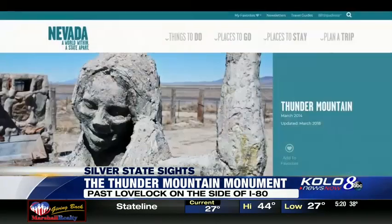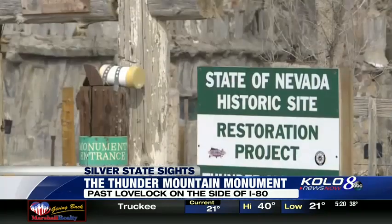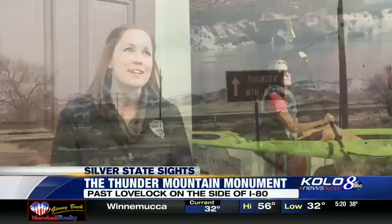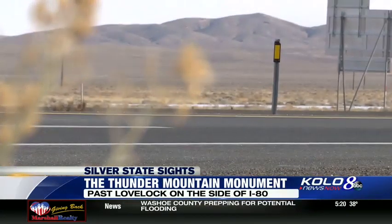Bethany Drysdale makes a point to highlight areas like this on the popular website Travel Nevada. However, she realizes this one isn't normal. It's interesting, it's kind of quirky, it's one of those things that can really kind of only be found in Nevada. The entrance to Thunder Mountain Park is right off the interstate and comes with a warning.